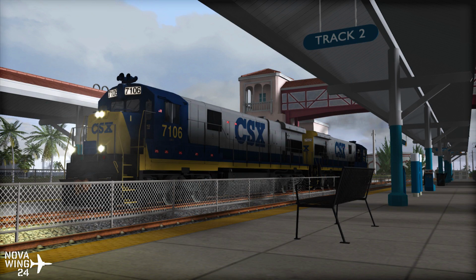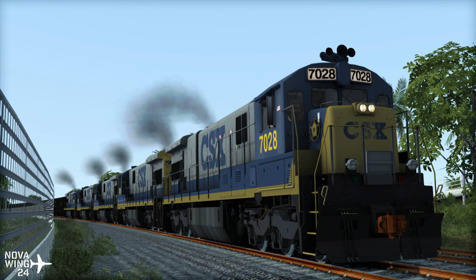This has actually been developed by the team over at Virtual Rail Creations, and they specialize in making really technically accurate and very high quality trains, and they seem to have delivered this one quite nicely as well.